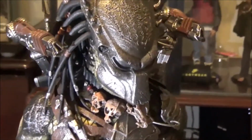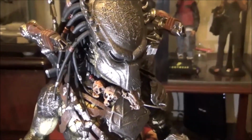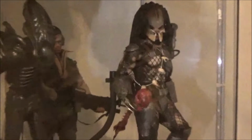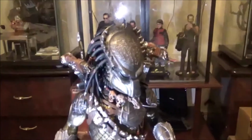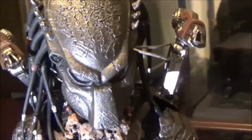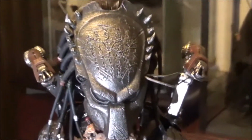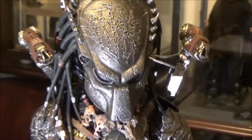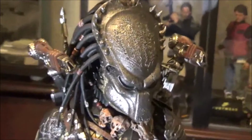There's yet another disappointing thing about this figure. Why give us the classic Predator that has a biohelmet with a light up function on it, and then you give us this Wolf Predator with no light up function on the biohelmet at all? It just doesn't make any sense. Like, it really frustrates me.